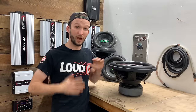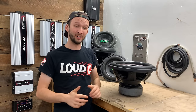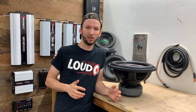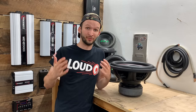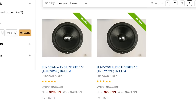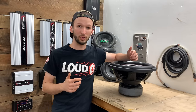Overall interesting. Now guys, like I said, this sub very, very closely resembles the Sundown U Series sub. I've heard a bunch of those subs. Those subs are really pretty great subs if that's what you're looking for. That being said, they're a lot more expensive. Right now, Down for Sound has them on sale for under $300. That's a really good deal from what I've seen.